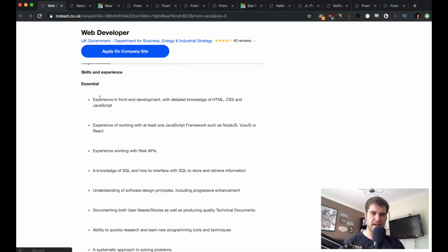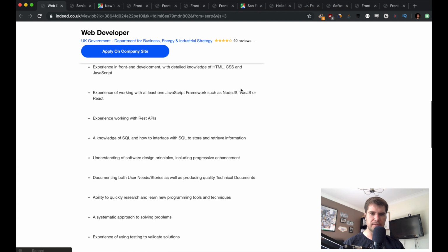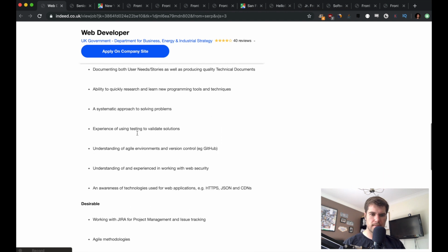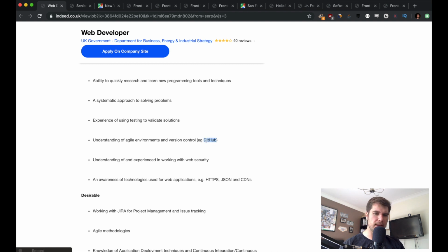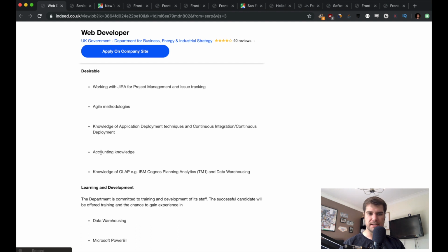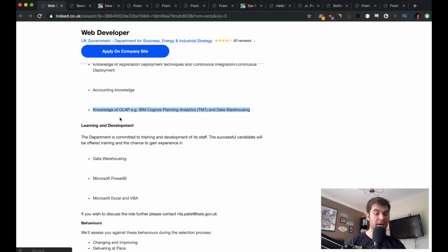Yeah, now it starts to get a bit thin. You need to know JavaScript. Obviously, you need to have a good idea of a front-end framework. Do you know how to work with REST APIs? A lot of stuff. Oh, it seems that they work with GitHub. Okay. Do you know how to work with Jira? Have you done Agile Scrum? Accounting knowledge. That's interesting. Knowledge of OLAP, IBM Cognos Planning, Analytics, and Data Warehousing. That is a very, very, very niche requirement if you know that. So if you do know that, you're pretty much a shoo-in for this job.